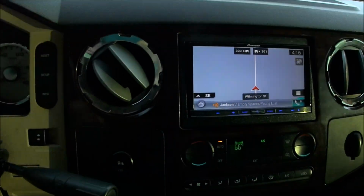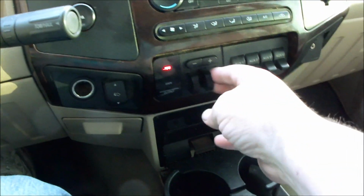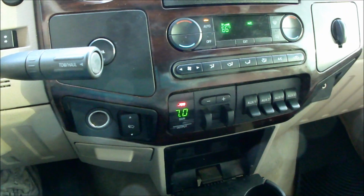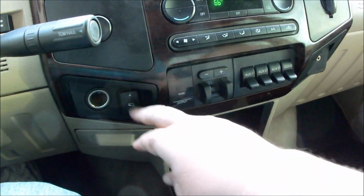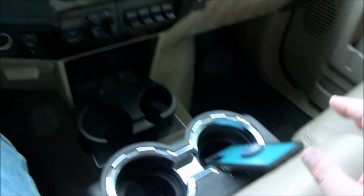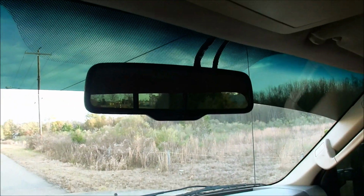And like I said, you can see navigation. It has tow command. It has the upfitter switches if you want to add some lights or whatever to it. Power pedals, cup holder, big console. Dash isn't peeling, isn't cracked. Automatic dimming rearview mirror. Sunglasses holder.